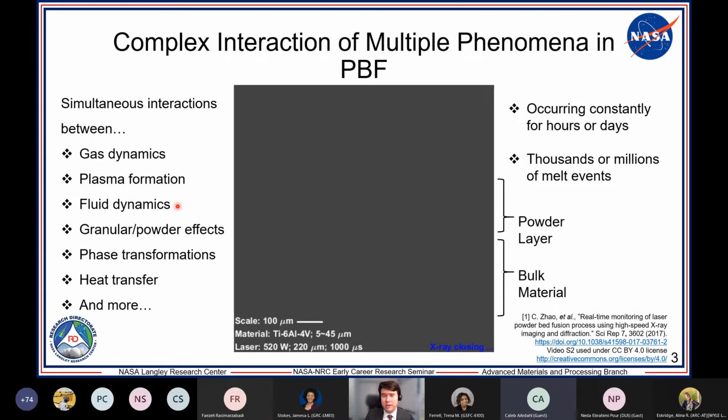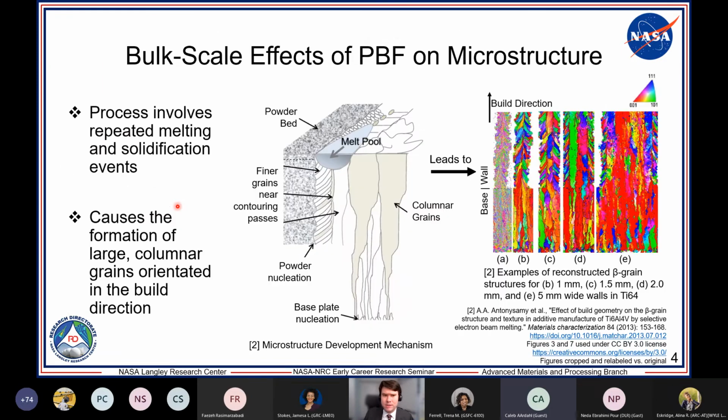Now, all of this is then occurring constantly for hours or days because the builds, depending on the size of the part you're making, can take 22, 36 or more hours to print. This then means that during the build process of a part, there are thousands or millions of melt events that are occurring to make that final part. Now, these many melt and solidification events cause bulk scale effects to occur for powder bed fusion in the microstructure. So this shows an example of some of the development mechanisms for that microstructure.